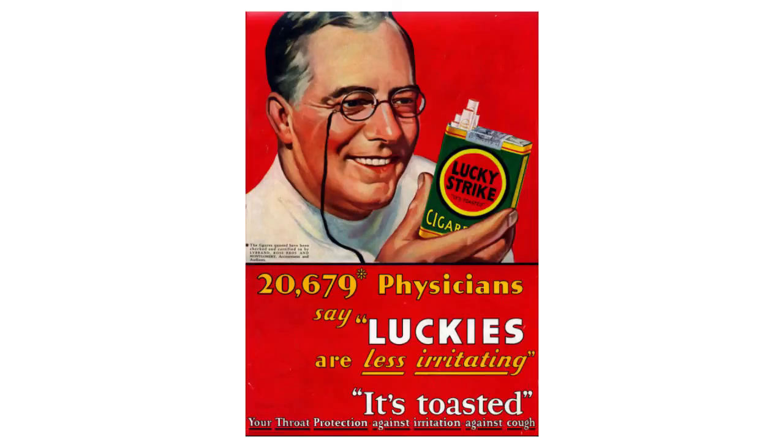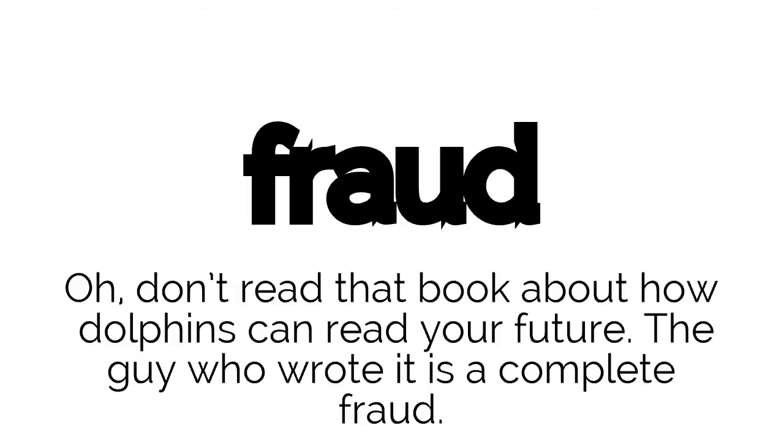We can also use fraud to talk about a person who tries to deceive people with fake claims or fake qualifications. Like the scientists who told us that smoking was healthy back in the 50s. Or the Nigerian prince who keeps emailing you asking for your bank details so he can give you millions of dollars. Example? Oh, don't read that book about how dolphins can read your future. The guy who wrote it is a complete fraud.